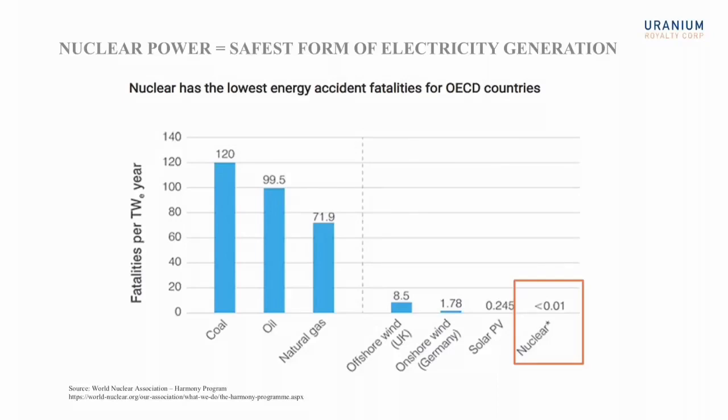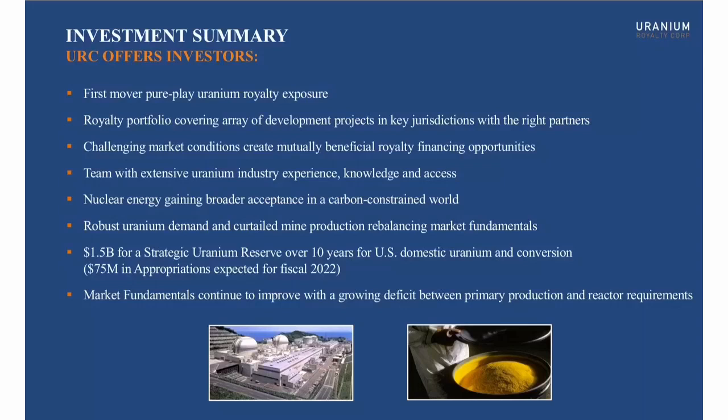Now I'm going to go ahead and start cutting to the chase here. I think I've shown a strong argument as to why the Uranium Royalty Corporation is a great investment. And the investment summary here offers investors the first mover pure play uranium royalty exposure. The royalty portfolio covers an array of developmental projects in key jurisdictions with the right partners. And challenging market conditions create mutually beneficial royalties and financing opportunities. And when you look here, they team with extensive uranium industry experience with the right knowledge and access. And nuclear energy is gaining broader acceptance in a carbon-constrained world now.